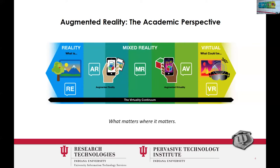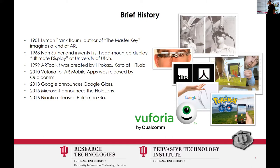Okay, so a brief history. This is from my perspective, quite honestly. So AR was something I did as a student for fun, and it developed into something I supported in the lab as I ventured into the AVL. So the term was first ascribed in 1901 in The Master Key. This was, of course, before computing is what it is or what it was. And Ivan Sutherland was like this maven in head-mounted display technology at the University of Utah, and he created what's called the Ultimate Display. That's a picture there of it, at the top.